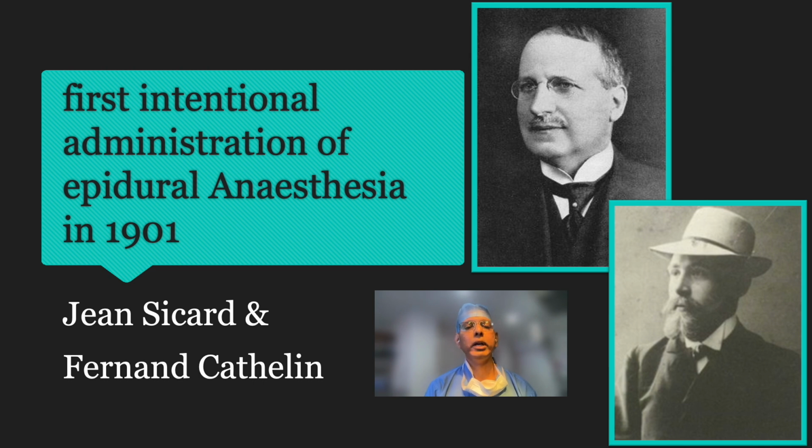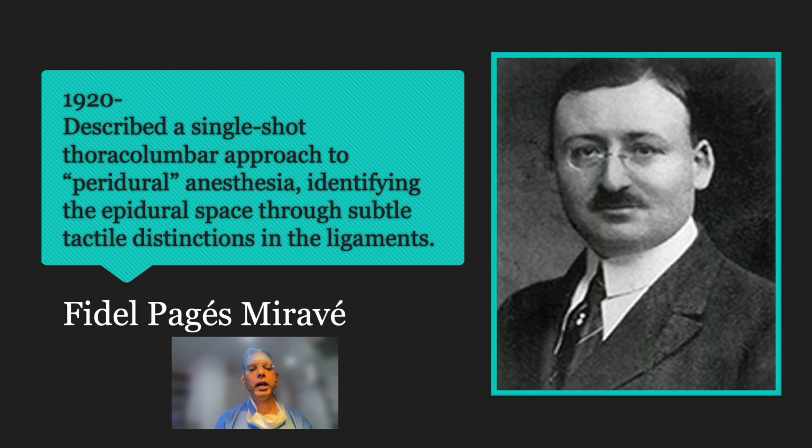At the turn of the 20th century, they independently introduced single-shot caudal nerve blocks with cocaine for neurologic and genitourinary procedures, respectively. 19 years later, the Spanish surgeon Fidel Pagés described a single-shot thoracolumbar approach to peridural anesthesia, identifying the epidural space through subtle tactile distinctions in ligaments.